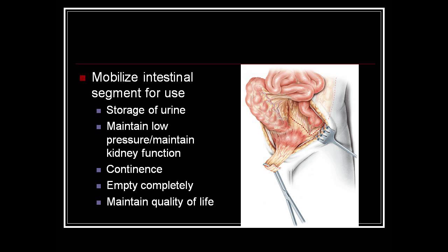We want that urine to be stored in a very low pressure manner, because if it were a high pressure system, the pressure would go up through the ureters and potentially affect your kidneys. And our goal is to maintain good kidney function, and continence, not to leak any urine from this new storage, and empty completely, and also maintain a quality of life.